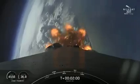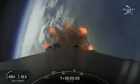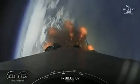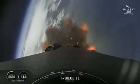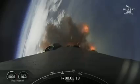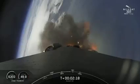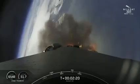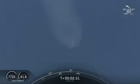Shortly after we see ignition of the second stage engine, we are expecting those fairing halves to deploy, exposing, again, that NileSat 301 satellite to the vacuum of space. Get some really cool ground shots of the Falcon 9 vehicle. Coming up on main engine cutoff in a few seconds here.